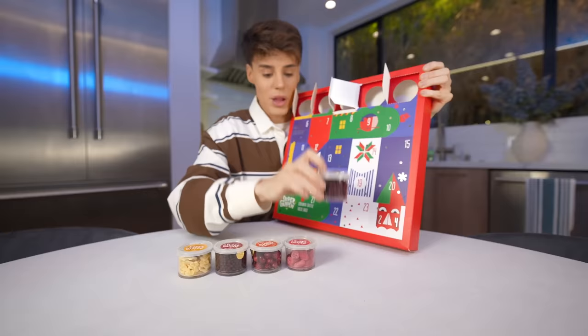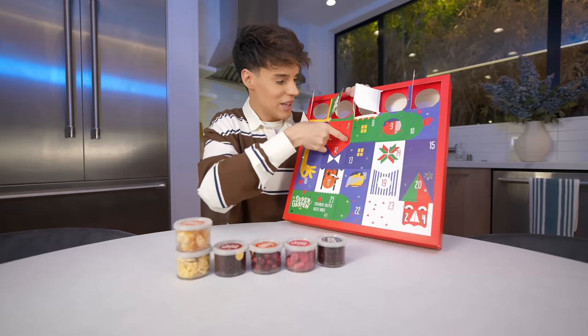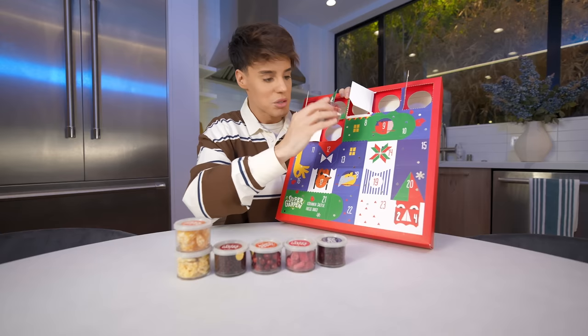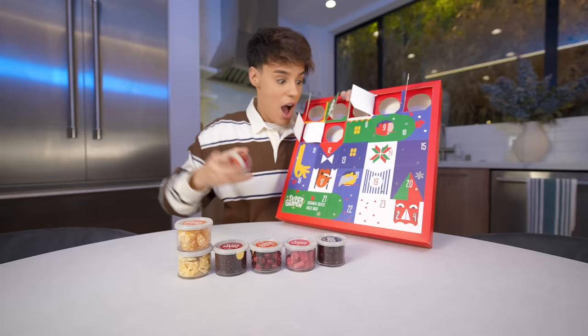On the 6th, we've got mandarin pieces. It's like a freeze-dried orange. Isn't a mandarin kind of like a Christmas food? I'm not sure. I think so. It's doing things now. On the 7th, we've got... yes, this is the one I was waiting for. Freeze-dried strawberries. When you're a week into it, you start to get really excited. Because if you've given me the strawberries on the 7th, I'm expecting to get better and better.